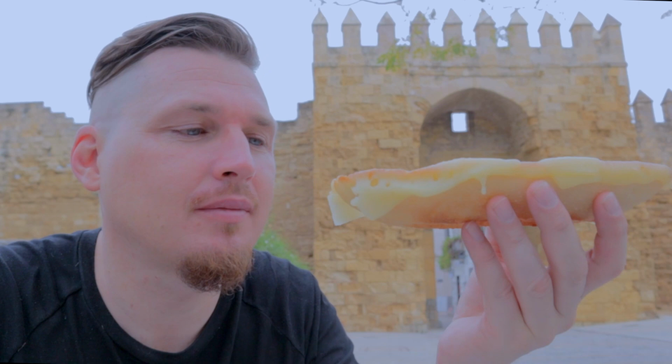So the cafe that I'm sitting at is called Serena Cafe, and it's actually situated just through that gate in the wall, the defense walls of Cordoba. So I'm gonna have a nice toast here with some tomato, which I like, and a nice cup of coffee with milk, café con leche. This here, the toast and the coffee, comes to 2.50, so it's not too bad.